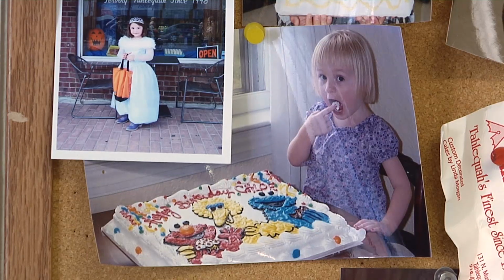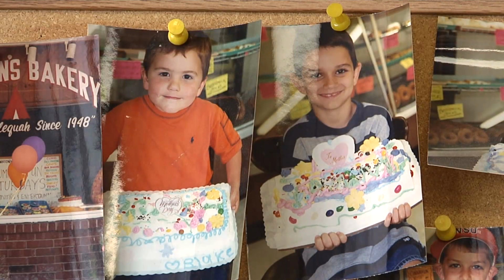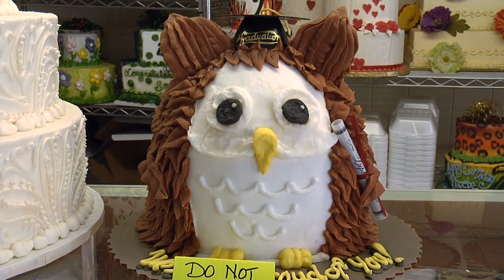Everything that's in here is just incredible. Donuts, and that really good taste. They always come back. It's a bakery that every family and every generation will come back to. I bring my daughter and my son. They both love coming in here. It's one of their favorite things. These generational customers have all been wise, for they keep coming back to Morgan's Bakery.